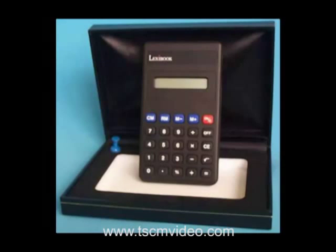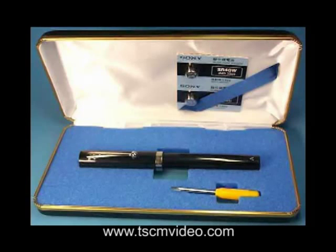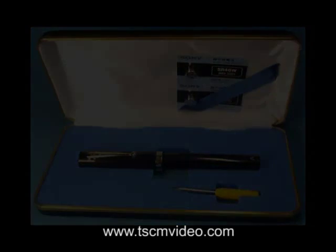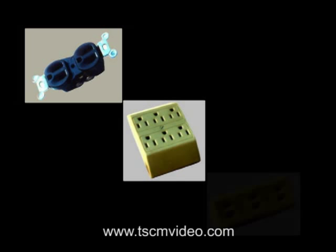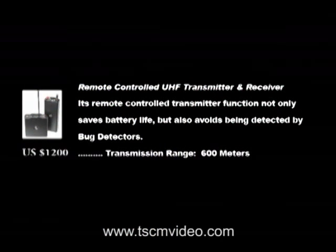Many of these devices are packaged into small calculators or ballpoint pens, which can be easily left behind after a meeting. They are also packaged into wall plugs, electrical outlets, and other devices so that a battery is not required, again giving the transmitter a virtually endless life. You will also find remote-controlled and voice-activated transmitters in this area.